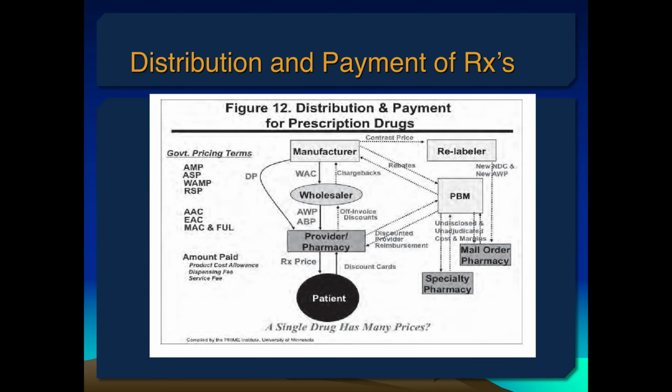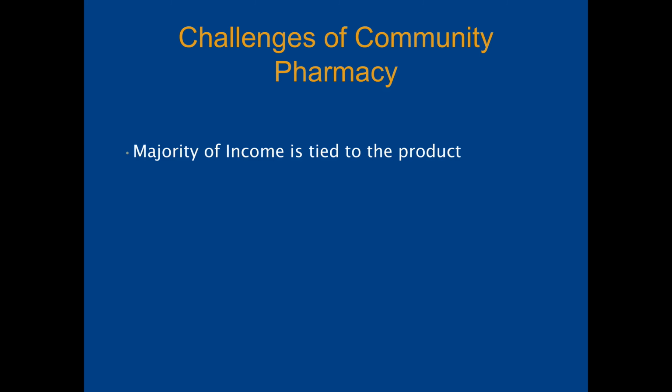And because of this squeeze on reimbursement, pharmacies are looking at other streams of revenue, other pharmacy services to offer, which also require management skills. So currently, there are challenges in community pharmacy that managers must face. A majority of our income is tied to product. Reimbursement rates continue to decrease.